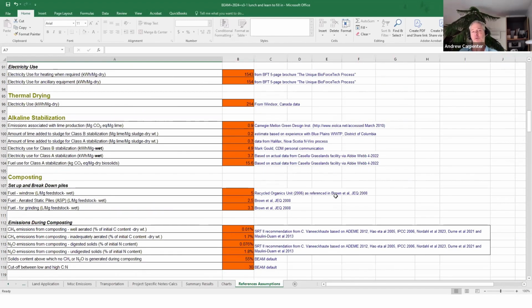And one of the things, we do have a scientific review team process that we've been doing every 2 years. We've done it twice now. And a lot of that is geared at making sure that the reference values that we have in here are as up to date with the newest science as possible.